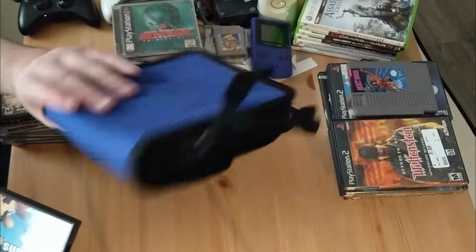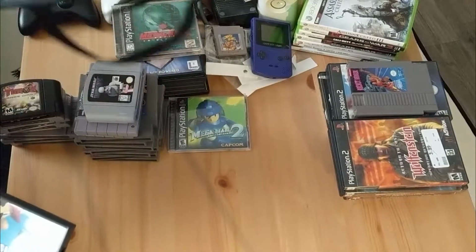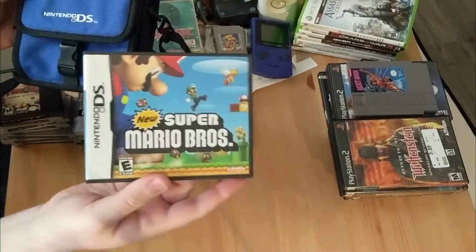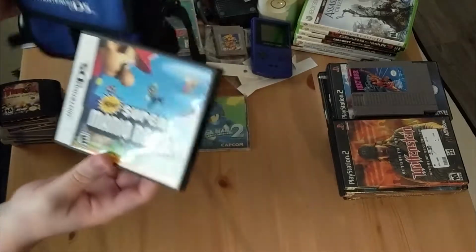That was a pretty good pickup. Nothing inside of it, but it was a nice case, so I picked it up. The guy had a stack of DS games, empty cases, so I had him throw that in for the $5.